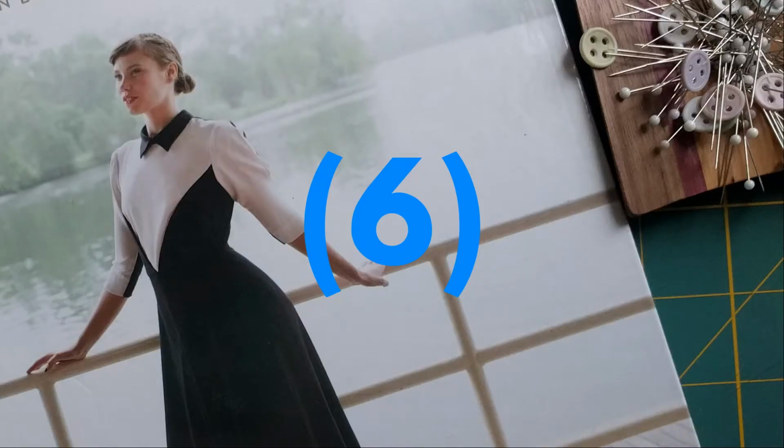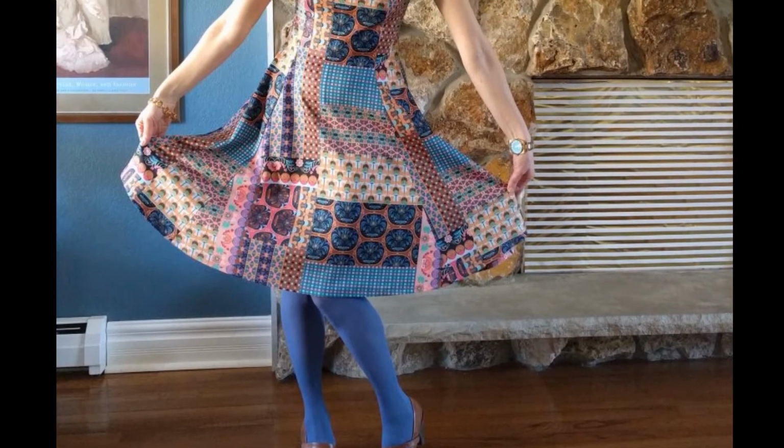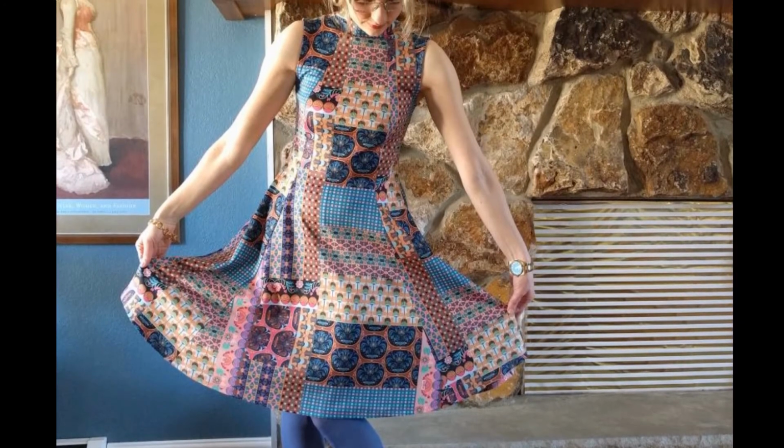My 6th sewing goal is to make something from the Boundless Style book from Victory Patterns, and I haven't done this yet. However, I was a pattern tester for Victory's Jackie dress that came out in March. So in a way, I have sewn a Victory pattern. Well, not in a way, I totally sewed a Victory pattern. I just haven't sewn anything from the book. That'll be something that goes down probably in the fall.